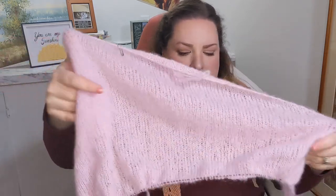So this is just a slightly slower piece without so much of a deadline. Hopefully next time I have a little more to show for this. Maybe I'll be done with the back panel by then and onto a sleeve or a side panel or something. But if I'm not, I'm not. And that's okay.